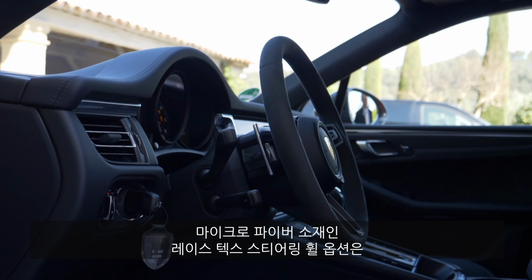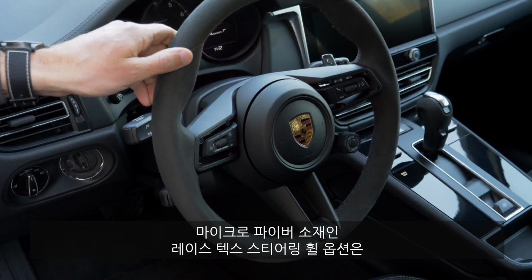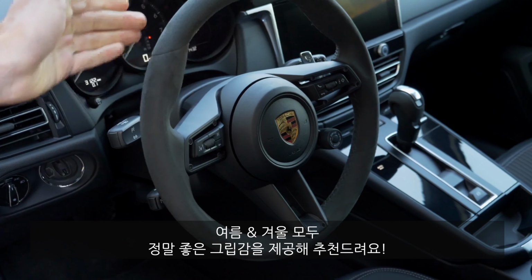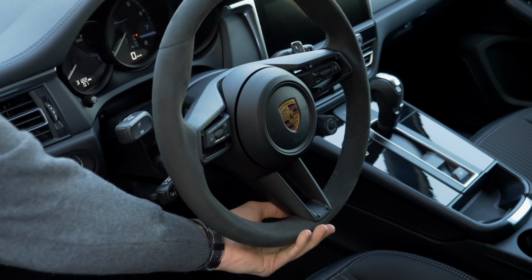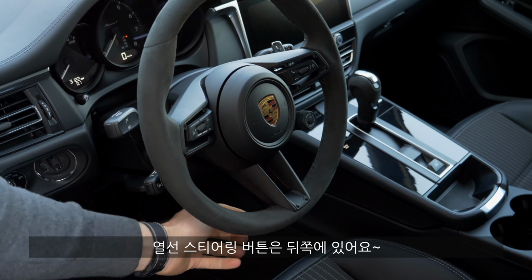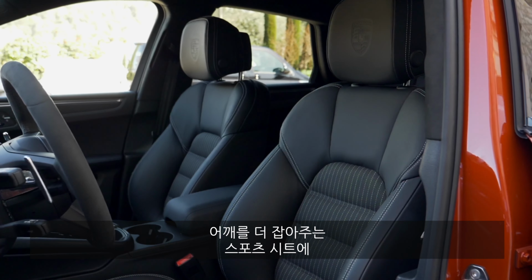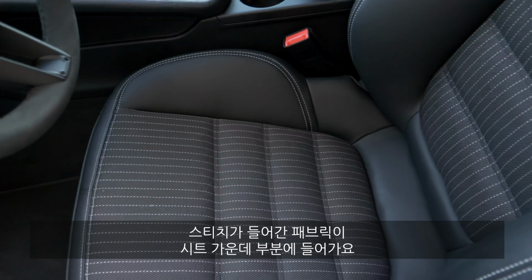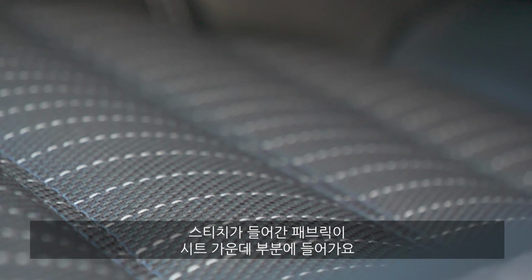Then you can also get the Racetex steering wheel. The microfiber is called Racetex now, since a while for Porsche. It's of course the way to go. I just love it. Great grip both in summer and winter time. That's really lovely. And it still can be combined with that heated steering wheel function that is hidden behind here. And then the seats, sport seats with more shoulder support, and in the Macan T with fabric inserts. Also here with these contrast stripes.